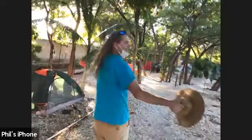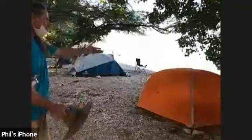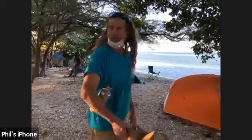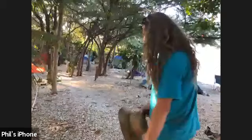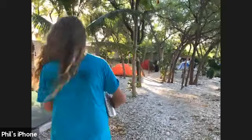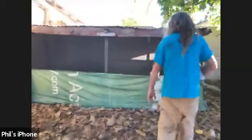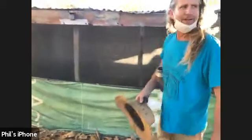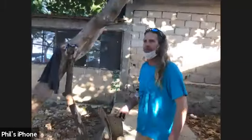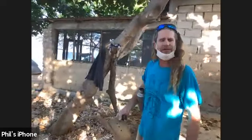So this is it. It's not so bad. We're literally steps from the water here. It's a gravel beach. We have a little shower area back here. Kelly lives in this little 10 by 10 building over here. Everybody else is just camped out. This is the chicken coop over here. But they're never in there. They're always out and about or up in the trees, and the roosters like to crow all night long, it seems.